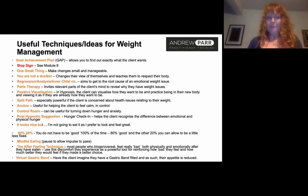And there's all sorts of creative ways that you can make that journey down that not so nice path really unpleasant. And then obviously being very creative the other way to show them what's possible. Anchor, helping them to feel calm and in control, because quite often you will find around eating that there are control issues with people. Sometimes even though people are overeating, they feel like that's the one thing they do have control over, that they can have what they want, even though actually that's sabotaging them. But sometimes it will be around that. So anchors can be good.